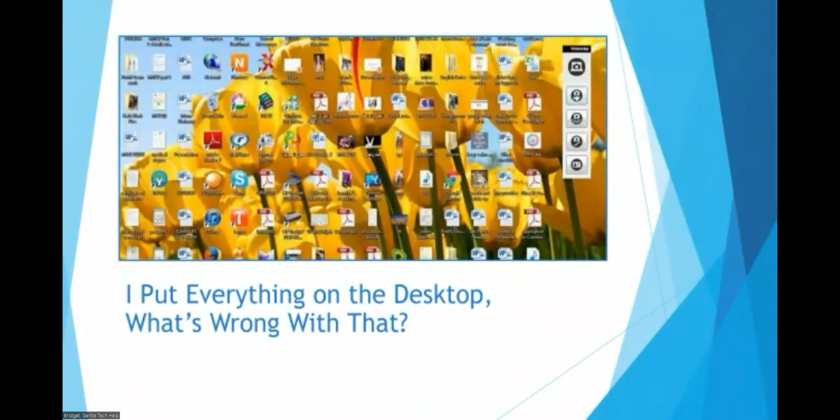So oftentimes I work with people who have machines that look like this, where I put everything on the desktop. What's wrong with that? Right? Well, you know, if it works for you, nothing's wrong with it. But this is a whole lot like the computer version of those socks dumped on the floor.